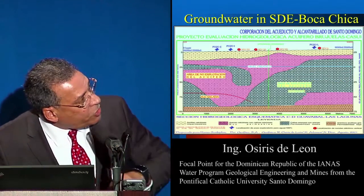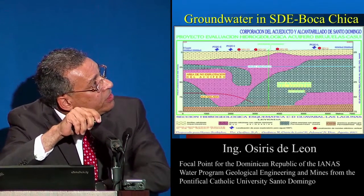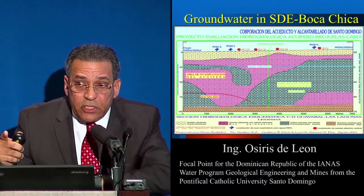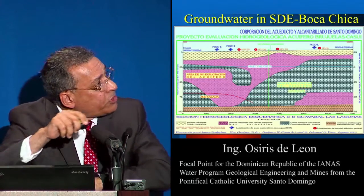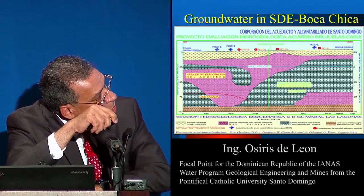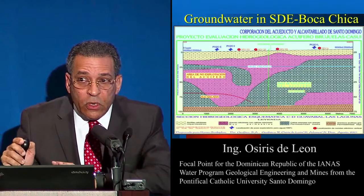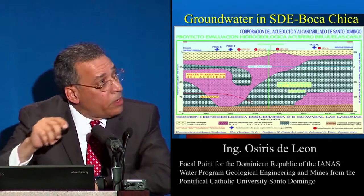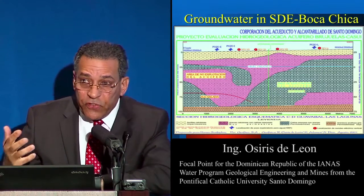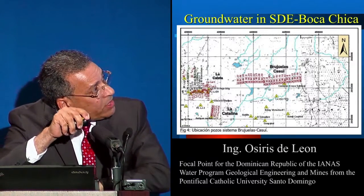This is another typical section in the eastern part of Santo Domingo City. This is limestone here, barely limestone here. All this limestone here is reef limestone. Here is salt intrusion. This is all salt water here. From here to the north is all fresh water. But here, the intrusion has been advancing 15 kilometers from the shoreline. This is the Brujuelas Casui aquifer.